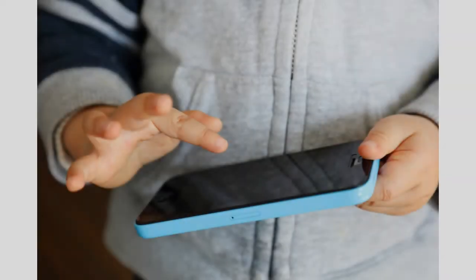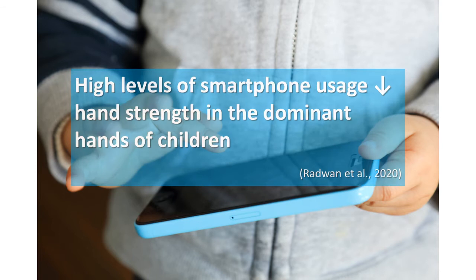As well, there has been an increase in the use of technology over the past few years, and as a result, children tend to have weaker hand strength from using technology rather than participating in everyday hand strengthening opportunities. The Journal of Physical Therapy Science published a study in January of 2020 indicating that high levels of smartphone usage decreased hand strengths in the dominant hands of children.